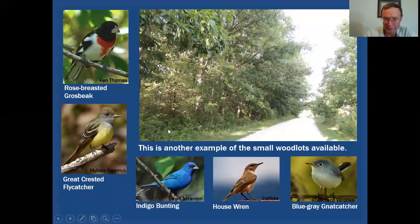Here's another example. In this case, we have some woodland on either side of the trail. And here are some of those species that I just mentioned. Here's a rose-breasted grosbeak, which is very recognizable. Great-crested flycatcher. Again, as far as our flycatchers go, it's a very large one and quite brightly colored compared to most of our other flycatchers. And here we have indigo bunting, house wren, and blue-gray gnatcatcher. So all those are species that we could anticipate finding in these smaller woodlots.